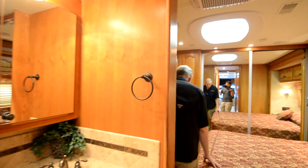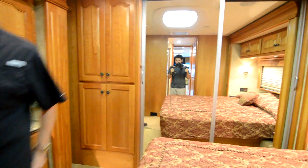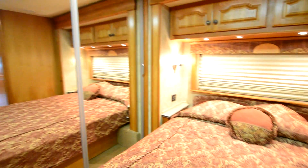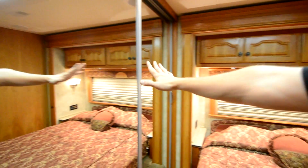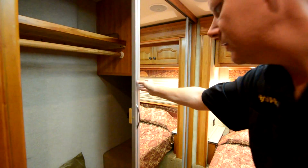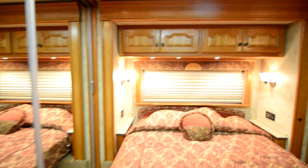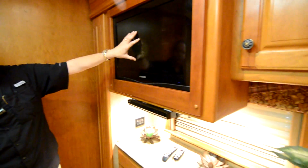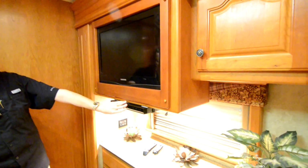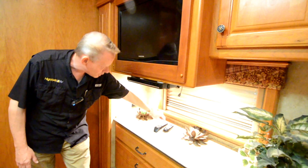Coming on back to the bedroom, we have a queen bed over here. I'm going to let the cameraman go on by. You can see we got a huge, big mirrored closet back here. Really big storage area right here. And over here we have a Samsung television set facing the bed. So we have a Samsung flat screen television here with a Blu-ray. Looks like a Blu-ray player below. Countertop right here. Day-night shades again.